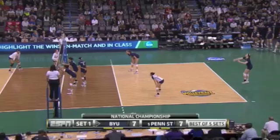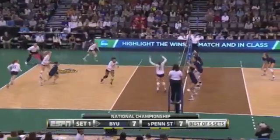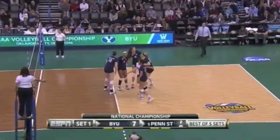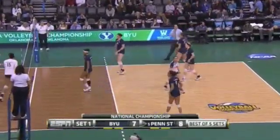We saw in practice yesterday and this morning, Penn State's got a whole plan. They've got a scheme for everything, as we'll see. Alexa Gray on offense now, after Micah Hancock, showing one of her all-around abilities, attacking at the net.